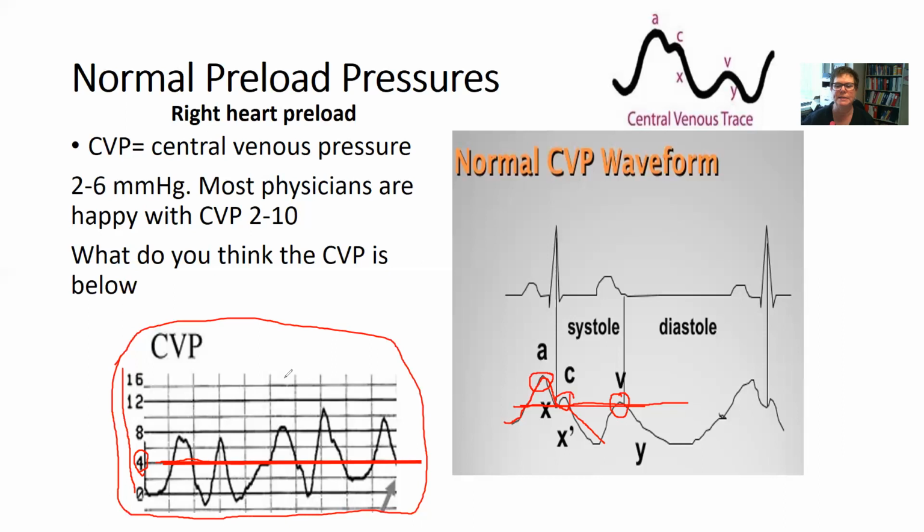So a CVP is never just taken in isolation. It's married with all of the other clinical signs. So measuring a CVP is cutting the waveform in half.